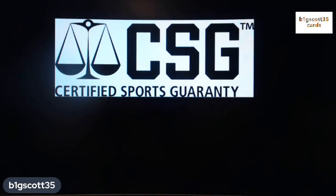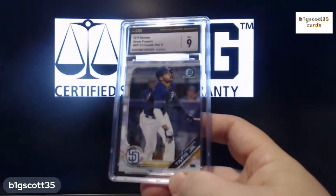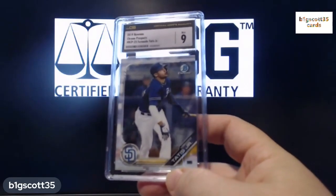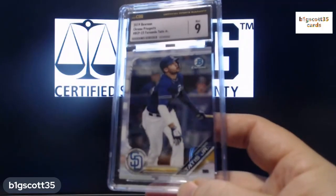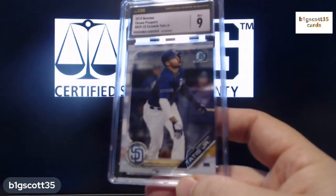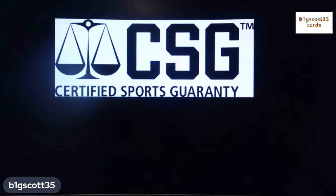Next is Bowman, Fernando Tatis Jr., just a prospect card, chrome, 9. And this year, this 2019, I've said it before in other videos, the border on it just seems not to be the greatest for grading. This looks like it's just a little off center from top to bottom as well. So with 9s, it's kind of tough to see what the problem is. You can hold a 9 and a 10, many people have said it, side by side, tough to see.